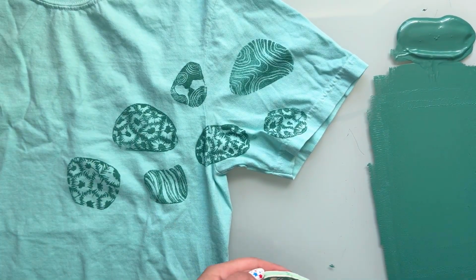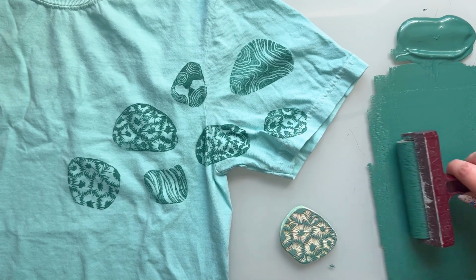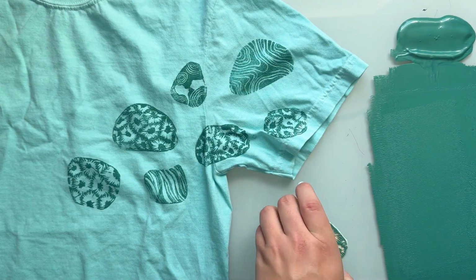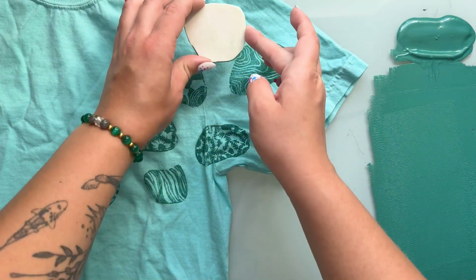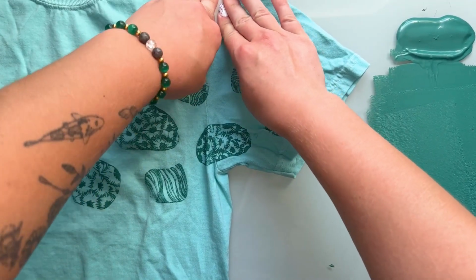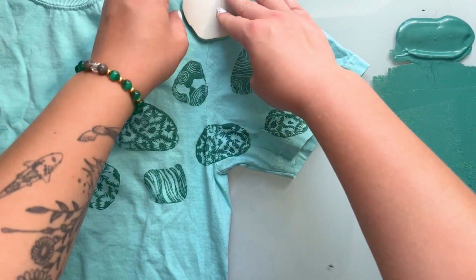But I thought that today we would kind of dive into some different topics about the Inky Koi Studio while we print this all-over Rockhound Michigan rock tee. This one is for my best friend, and I actually gave this to her back in July, but I'm just getting around to editing the video at the end of November, so we'll see when this goes up on YouTube.